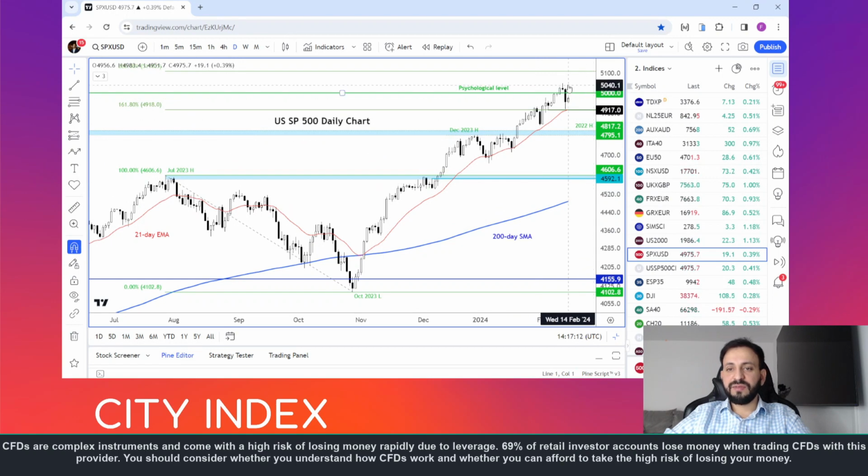Speaking of the 5,000 level, if the S&P were to go back above that level and close above it, this will surely keep the bullish trend intact for a while yet. But the market is looking quite overbought and overstretched, so the risks are probably skewed to the downside from here.